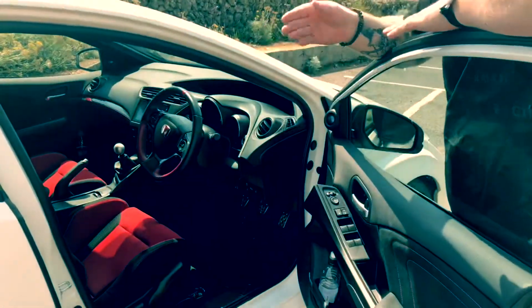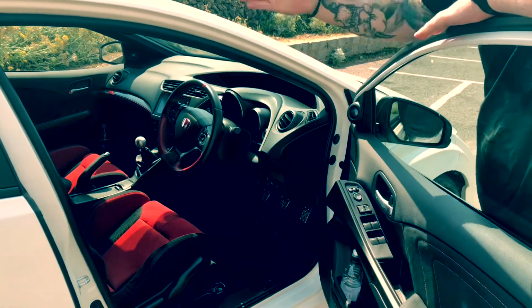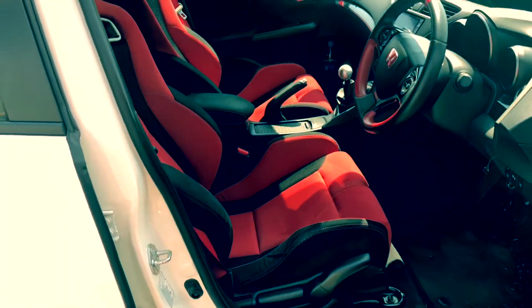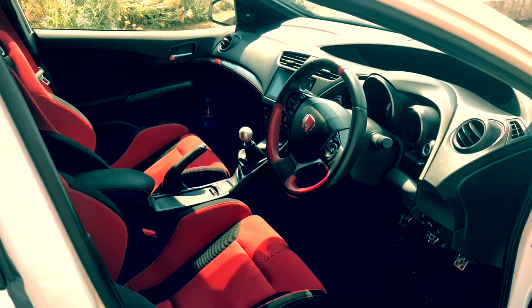So in the 2016 version of the Honda Civic Type R GT, it's probably got the most aggressive type bucket seats that I've sat in any factory production car. As you can see, the side bolsters are very tight. It hugs and sits you very nicely into the car. Makes you very much feel one with it when you're taking some corners at pace.